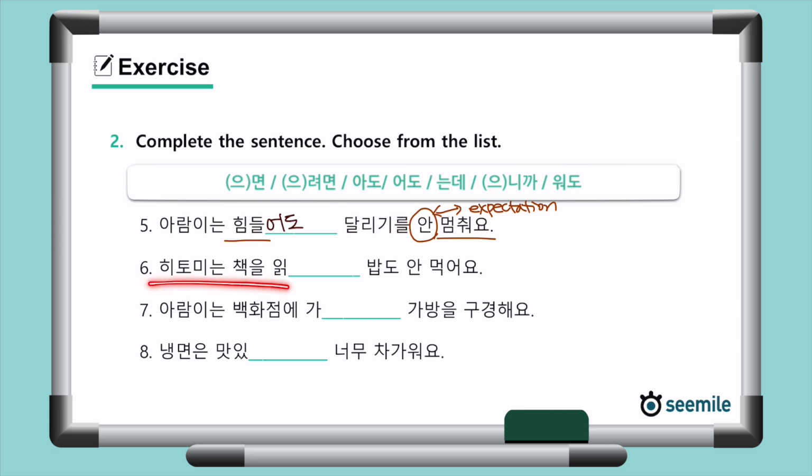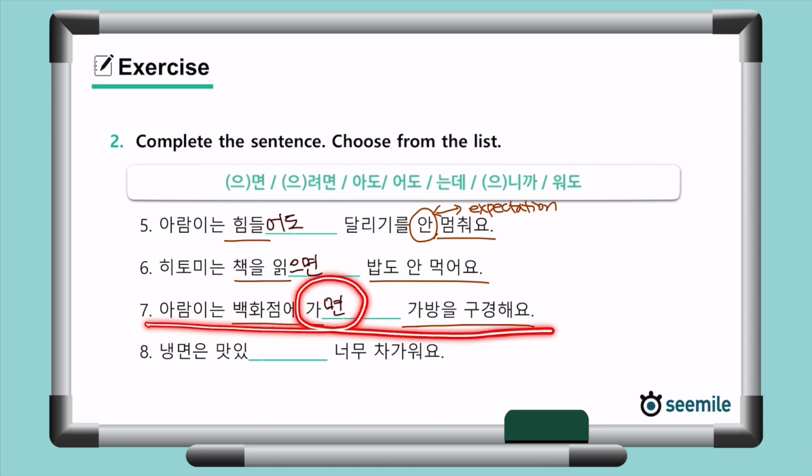Number 6. 히토미는 책을 읽, 밥도 안 먹어요. When is Hitomi not even interested in eating? Yes, when she's reading books. The condition that makes Hitomi forget about eating a meal is reading a book. She must really love reading books, right? So the particle that indicates the existence of a condition, 으면, would be the answer. 히토미는 책을 읽으면 밥도 안 먹어요. Number 7. 아람이는 백화점에 가 가방을 구경해요. When does 아람이가 가방을 구경해요? Yes, when he goes to the department store. Again, 으면, which is like saying when or once in English, is the most appropriate choice to fill this blank. 아람이는 백화점에 가면 가방을 구경해요.